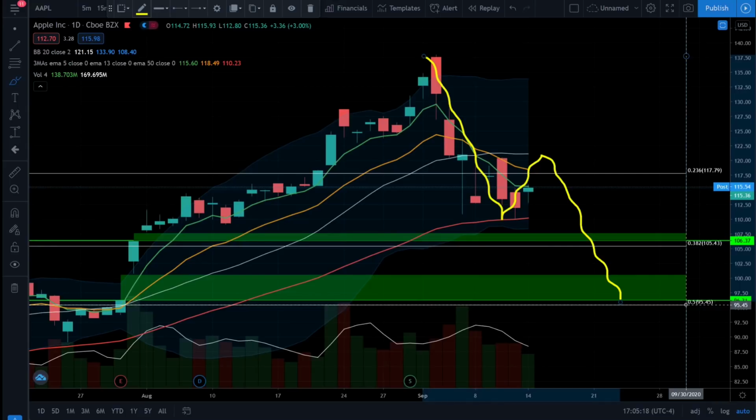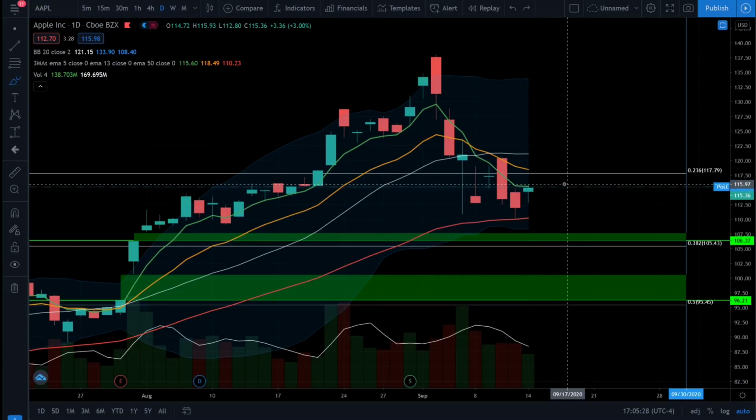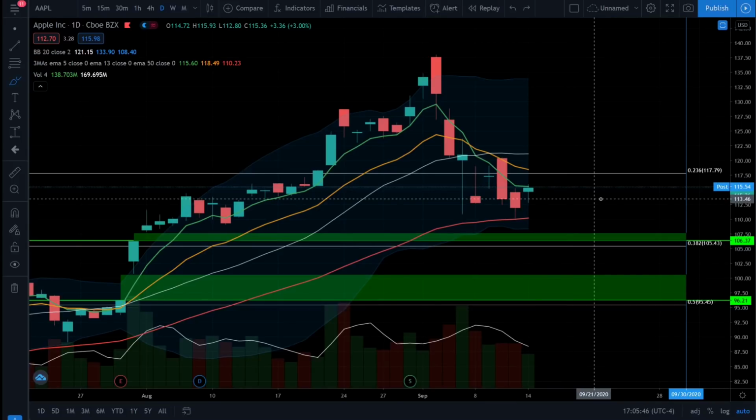Now, right now, it's too soon to say if Apple's going to continue its downtrend because it did find support at its 50 EMA and it's starting to bounce. But if we're going to see a reversal in the bearish trend on Apple, we want to see these closes above these moving averages, and we want to see those moving averages stop acting as resistance. So right now, it still looks like Apple has more downside to go, and that's kind of what we're seeing on the other technical analysis, is it looks like the stock market still has another week or two to consolidate and further correct before resuming any upward trends.